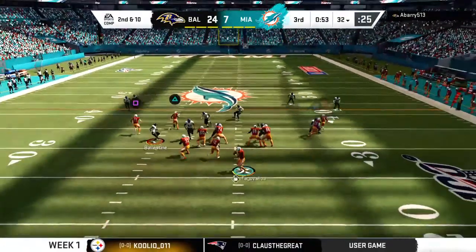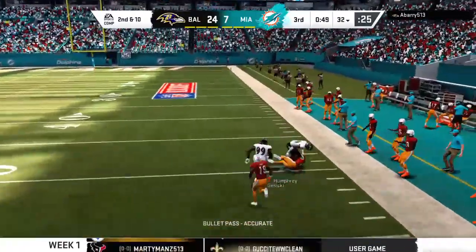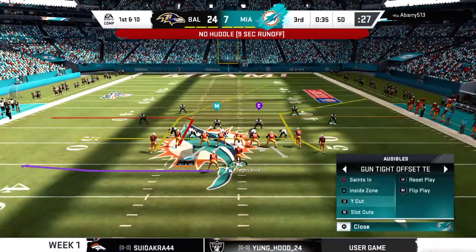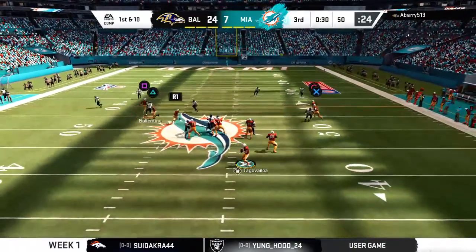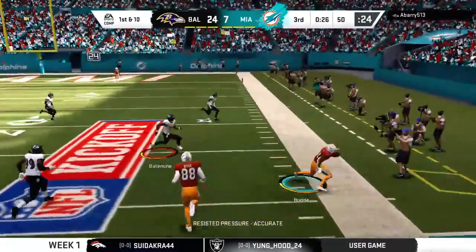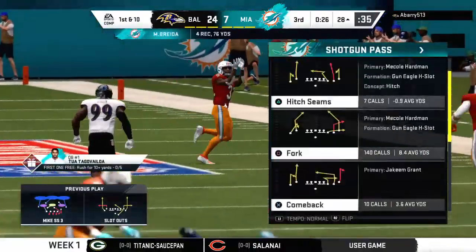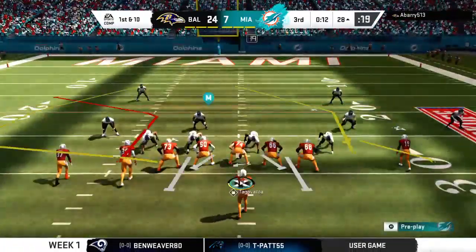Here's 2nd and 10 now from about the 32. Now an open man. That's the tight end, Gesicki. It's complete. 18 big yards on that one, and a Miami first. This quarterback now, a perfect 8 for 8 to start the second half. Not bad. 1st and 10. The throw down the field, caught by his running back. And he is out of bounds, but not before he's inside the 30. A well-executed 22-yard gain.